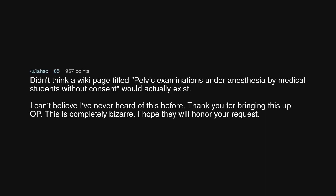Didn't think a wiki page titled "Pelvic Examinations Under Anesthesia by Medical Students Without Consent" would actually exist. I can't believe I've never heard of this before. Thank you for bringing this up, OP. This is completely bizarre. I hope they will honor your request. Is this a thing? New fear unlocked.